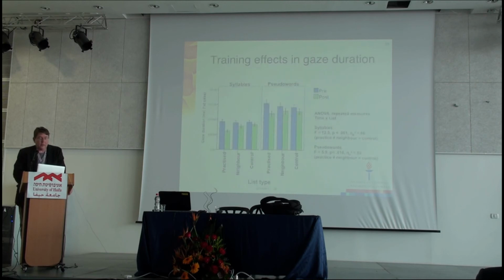For the subsample that participated in our eye movement study, when you look at the gaze duration, the length of the gaze for the item, you see an effect of practice, so that the gaze is shortened most with practiced syllables, and it's shortened most in the pseudowords where these practiced syllables are included.